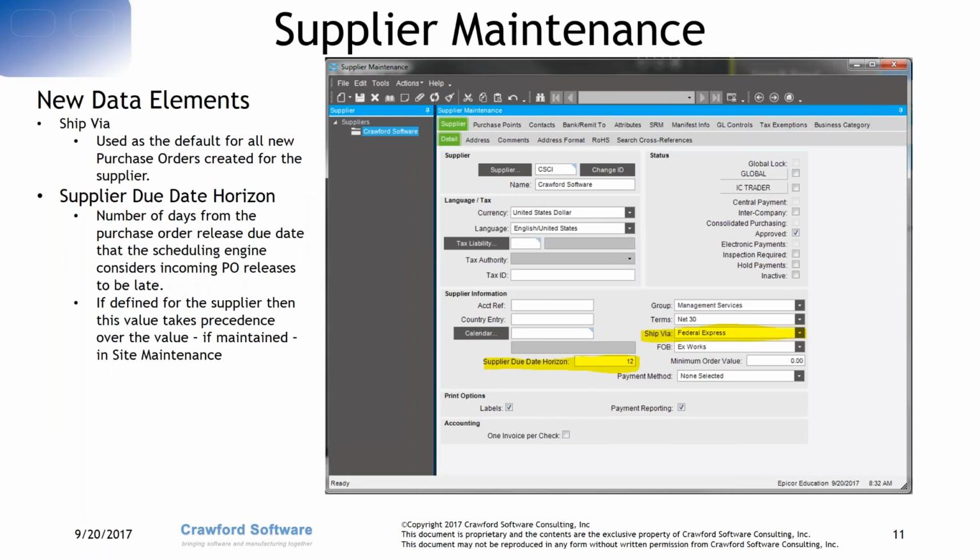Supplier Maintenance has a couple of new fields that were added to it, new data elements. We have a ship via. That ship via is now being passed through to all new purchase orders created. So, small feature, but it's a nice feature to have. The supplier due date horizon is also new to the system with 10s, and that's putting that planning horizon out there for a particular supplier and for their particular purchase orders.